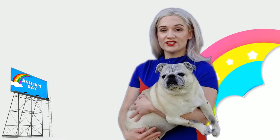I have a dog. Her name is Lolly. Lolly is here to help us learn how to spell and read the word dog. Dog starts at the letter D. D makes a D sound. O makes an O sound. G makes a G sound.